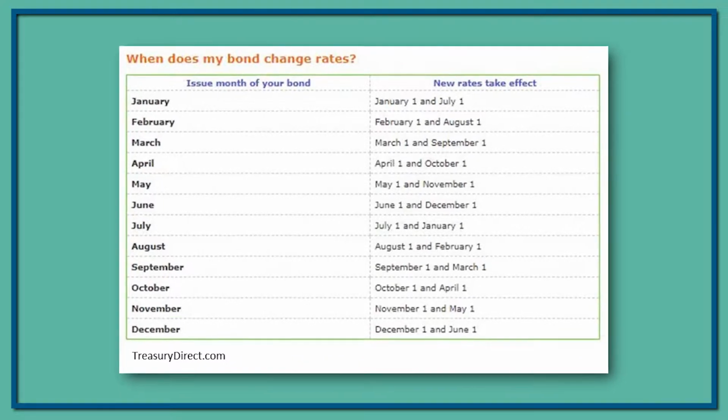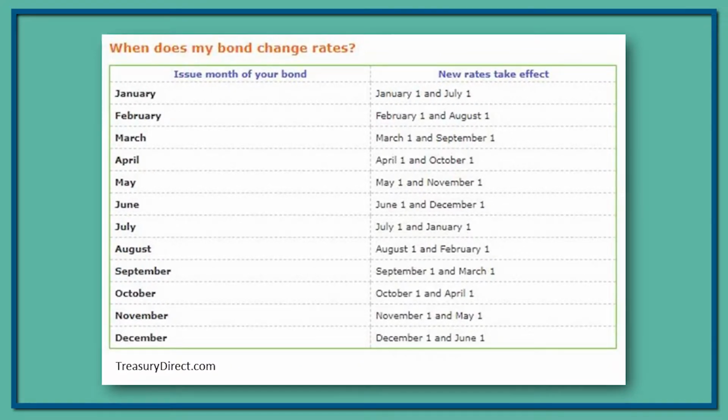And I'll show you the chart that came directly from the Treasury Direct. So you can see, let's say, the issue month of your bond was March. So if you look at when do the new rates take effect in that right-hand column, your rate reset would be on September 1st and March 1st. Vice versa, if you purchased it, let's say May, your 6-month resets are gonna be May 1st and November 1st.